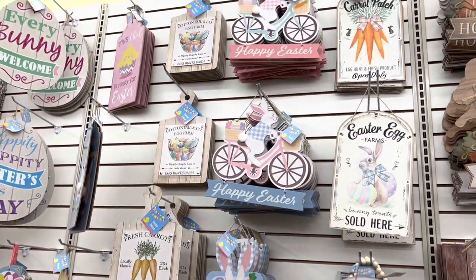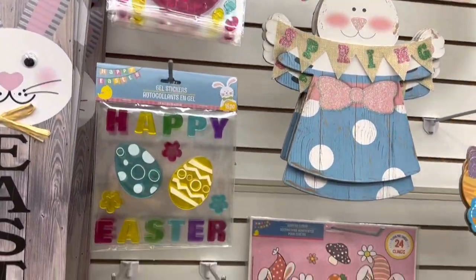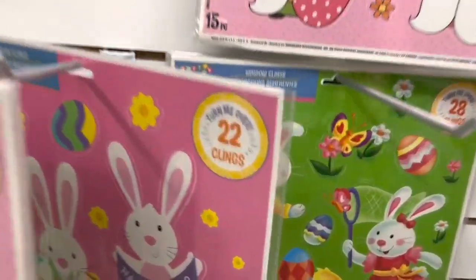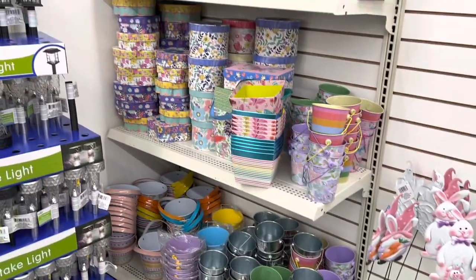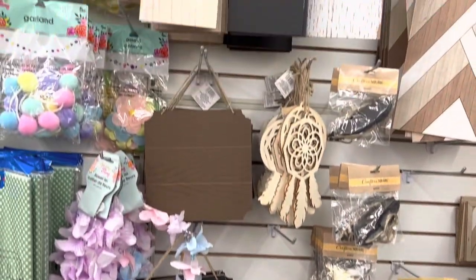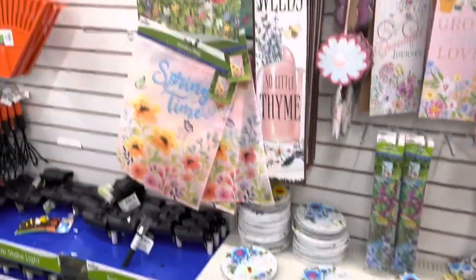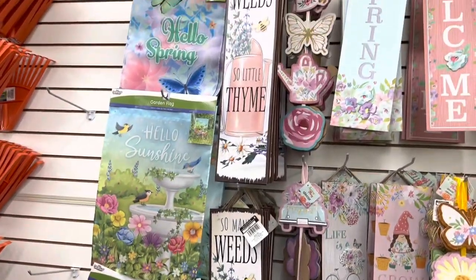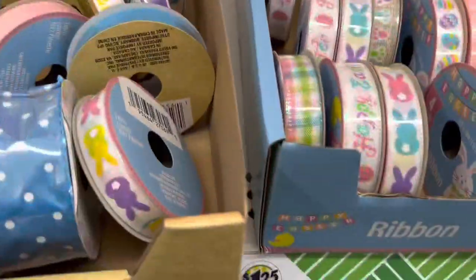They have so much Easter stuff in here, but I don't need any of it. Actually, I love these window clings. I'll get some of these. Stack to the ceiling. This stuff is so cute. Ooh, look at this ribbon.